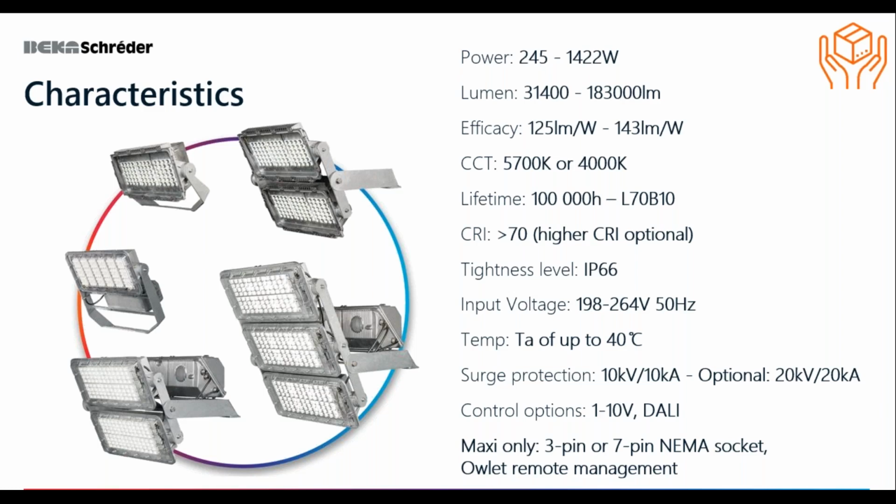We do have a standard CRI of 70, but obviously there is an option of a higher CRI if need be, and that we can quote accordingly depending on your application. Just to remember that depending on the color temperature and the CRI value, there will be a variance in the lumen output. Again, we push the highest level of IP rating that we possibly can with the floodlight on this at IP66. We have a nice voltage range to account for any line voltage that is fluctuating.